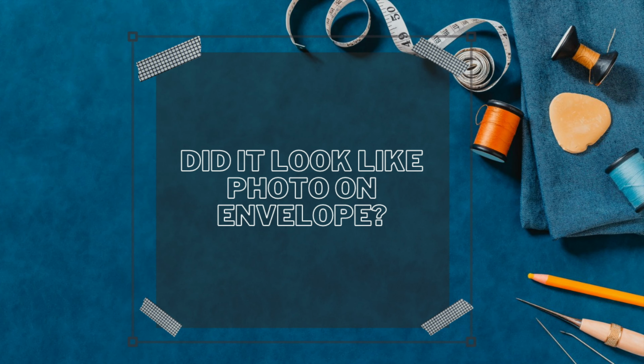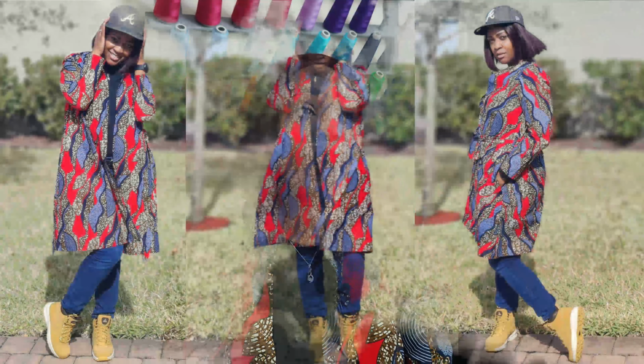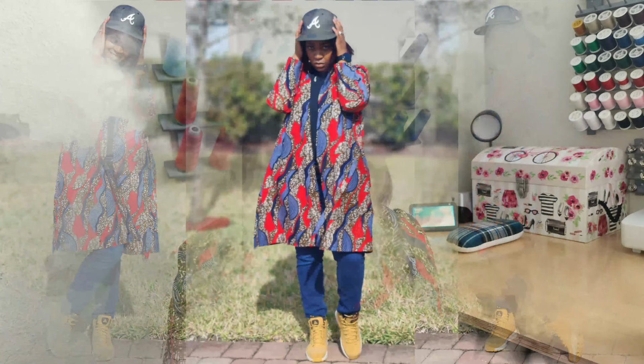Did it look like the pattern envelope? Yes, it does look like the pattern envelope. There's nothing different other than I added belt loops and a tie belt in order to keep my jacket closed if I wanted to wear it closed. But other than that, yes, it does look like the pattern envelope.